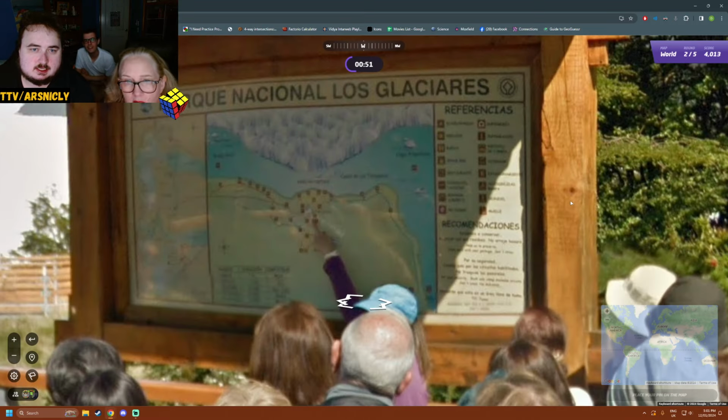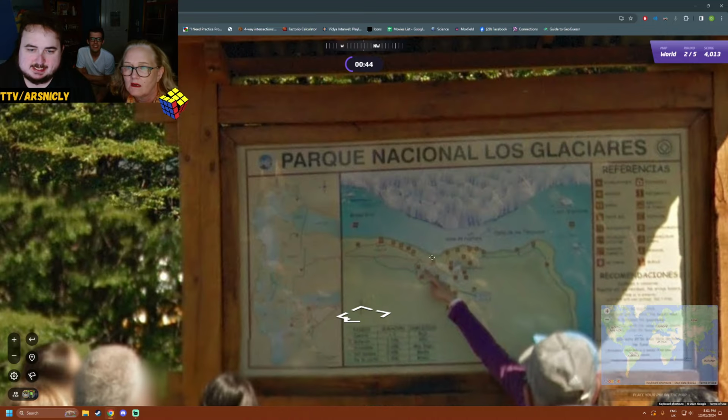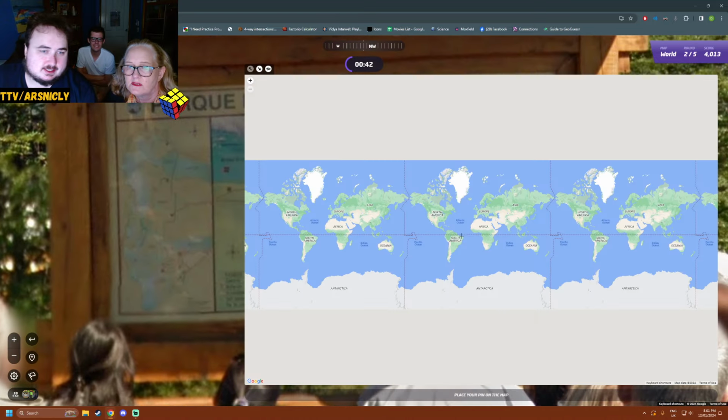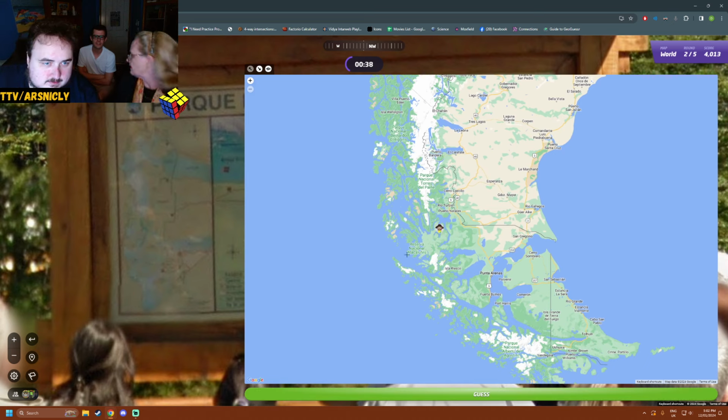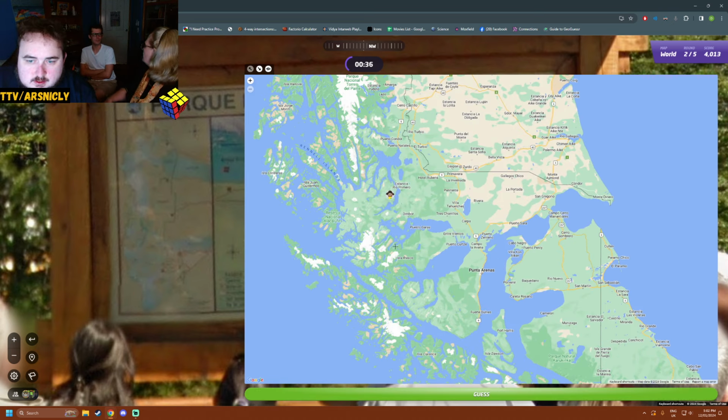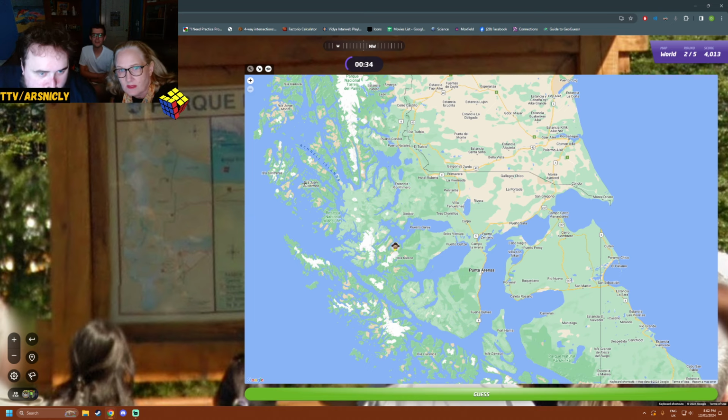That doesn't really help that much. More of a local map. We want the bigger map. Excuse me, guys, please, out of the way. We're doing GeoGuessr. Well, if it's Spanish... Is there any glaciers in Spain? No. So, yeah, it's going to be down here in one of these ones. I wouldn't think it'd be that far down there.